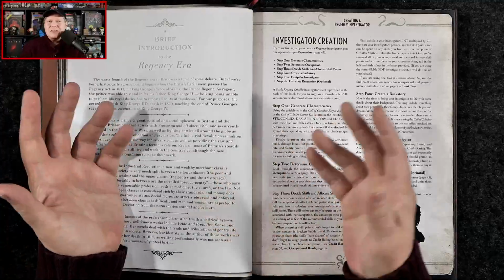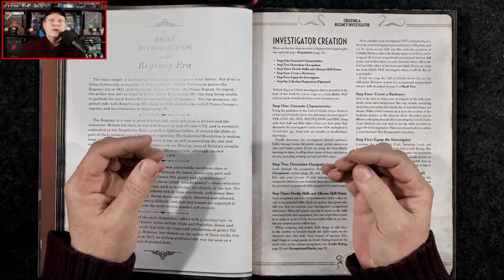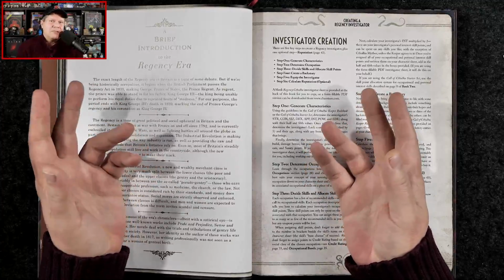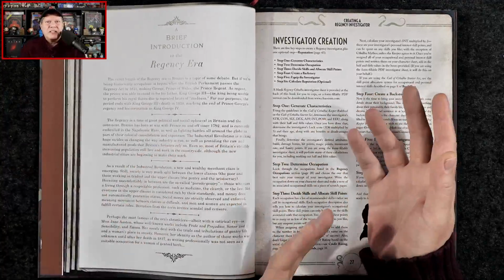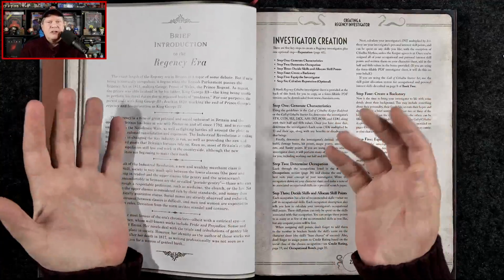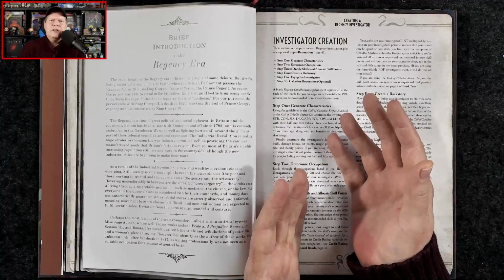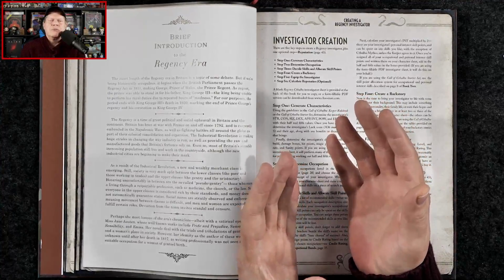Now, of course, that doesn't mean you can't have investigators who are servants, right? Household servants, a little upstairs, downstairs, kind of mix with that. So that's very, very possible as well. So we're going to get a good amount of information about the Regency era.